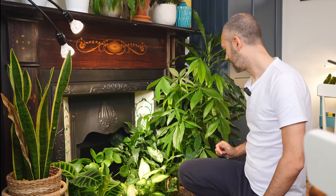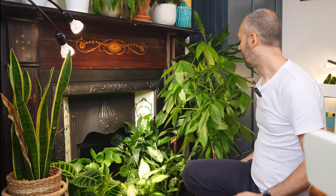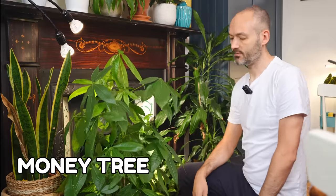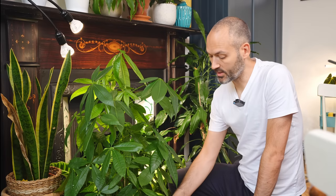It's quite crowded in this spot, which is probably not ideal for pests and stuff, but I've got so many plants, I don't know what to do with them really. And I've got the money tree. So did a recent video on giving milk to plants. And I bought two money trees, one of which is no longer with us. And this one is still with us.